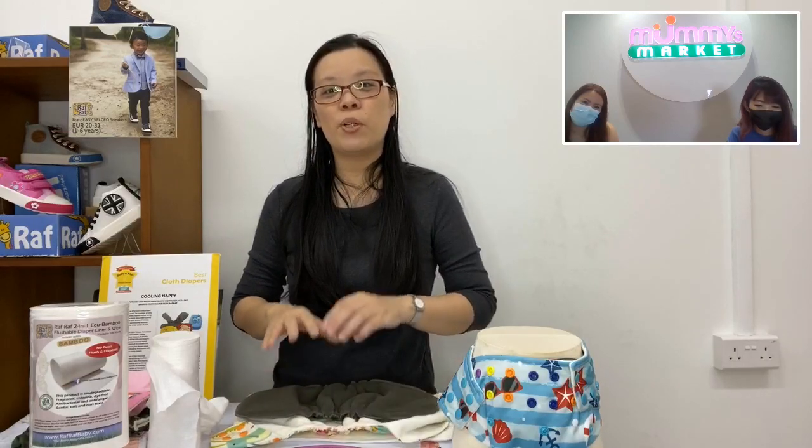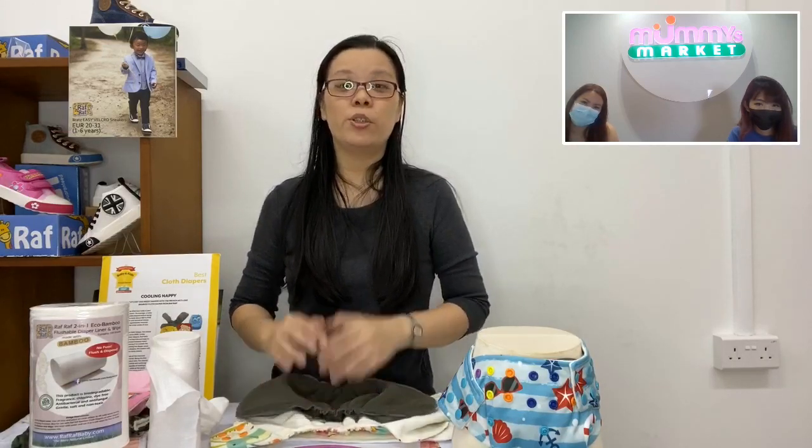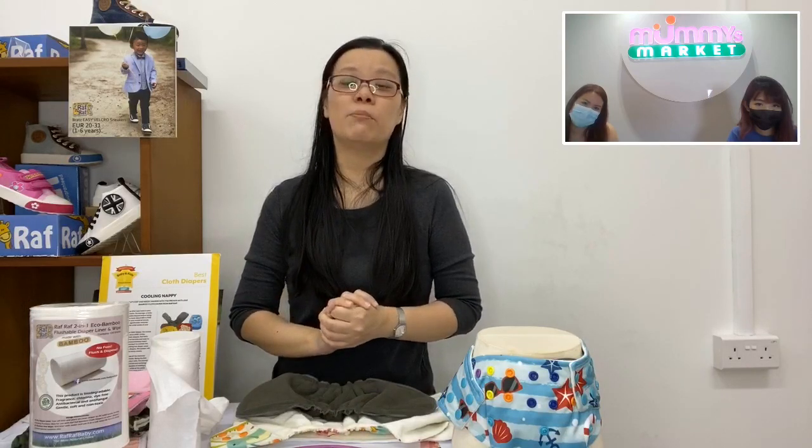Just make sure that when you wash, the detergent that you use has no bleach, no softener. That's the most important criteria. Okay, no bleach, no softener. I think that will compromise the material and affect the absorbency, because these are chemicals.